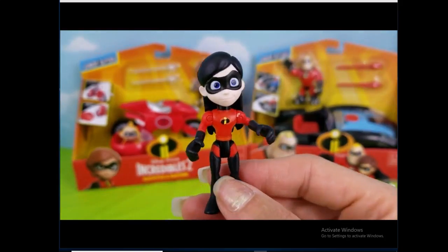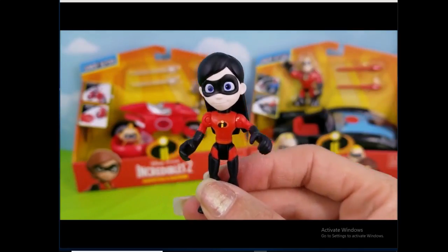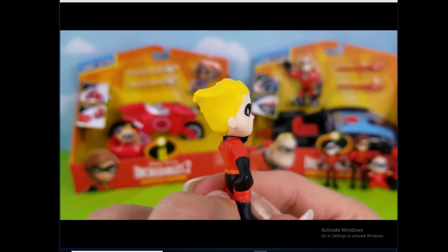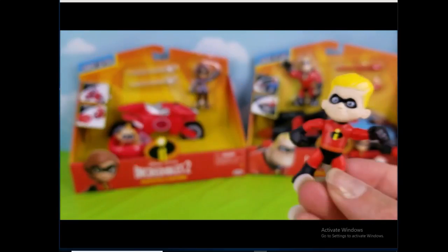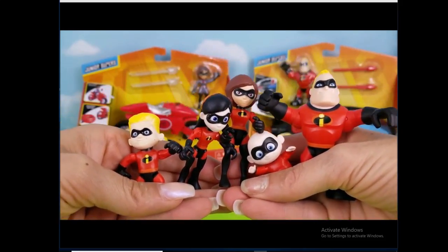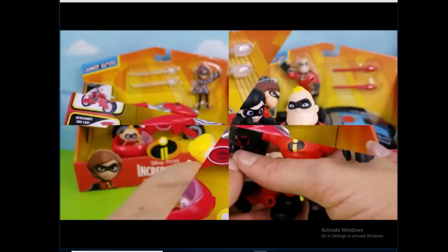And here's Violet, the big sister, who likes lasers. All right, and the last one is Dash. Look at that, his hair is pulled back. Whoosh. He can move so lightning fast. Now that we're all done opening up the family, we're gonna get to the Elasticycle and the Incredible.